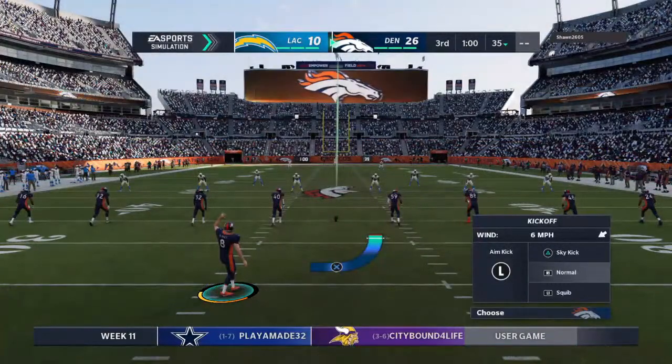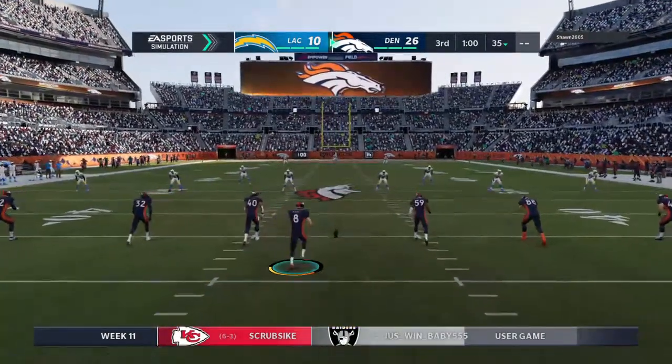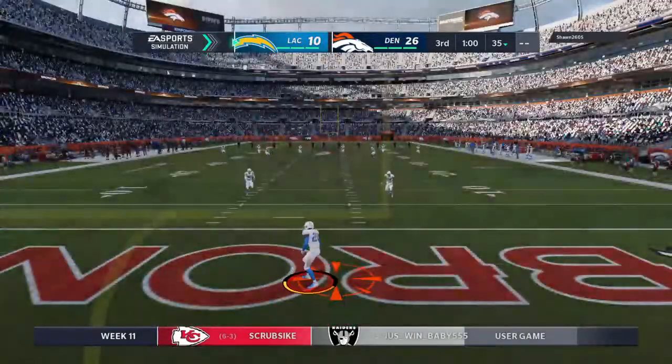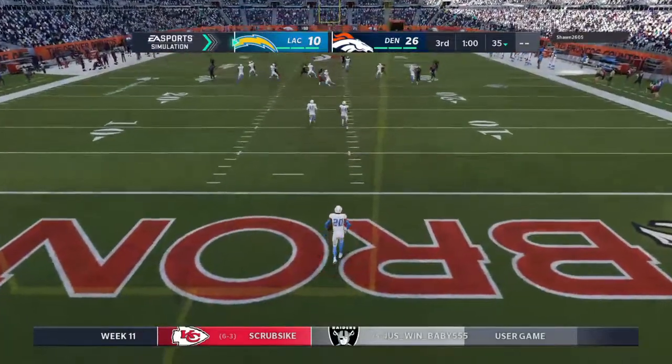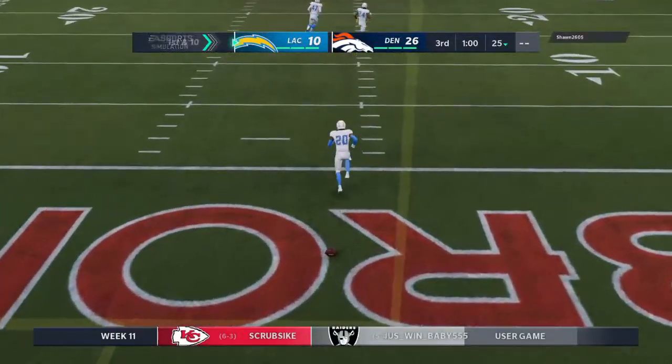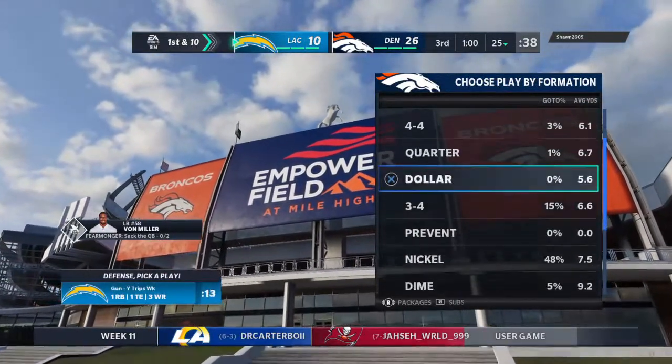Brandon McManus to kick off for Denver. So they'll get another shot on offense following that pick six. And now the kick is away. Fields it in the middle of the end zone. And it'll come out to the 25 as King opts for the touchback. At their own 25-yard line.